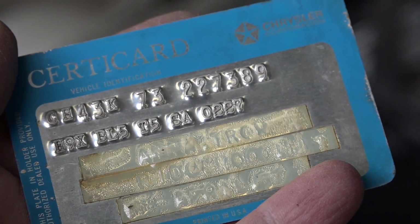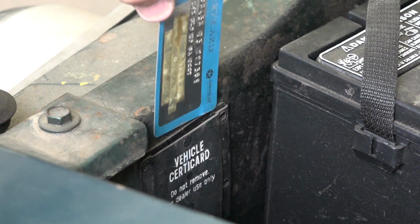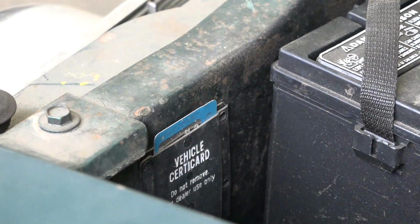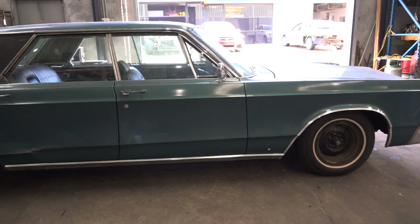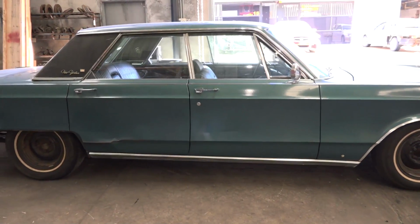But it's Anna. It was a lady's car, bless her heart. She bought that brand new in '67, north of New York. And these cards were used at the dealership. They'd go in for their services, and remember the old bank card swipe machines, they'd take a record of the card each time the car came in for service.